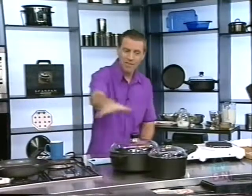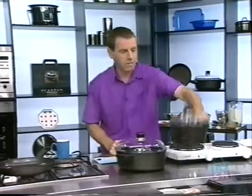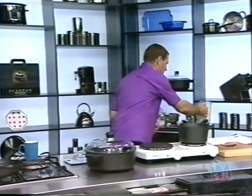Now, this is part of the first set. We've got the frying pan, we've got the casserole, and we've got the saucepan as well. Now, we are going to do for you a little rice pud. So the first thing we need to do is to heat up the milk.